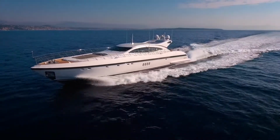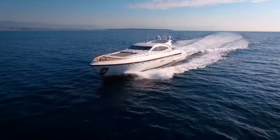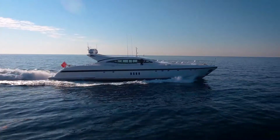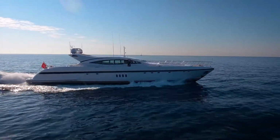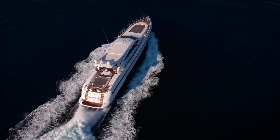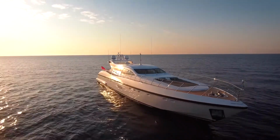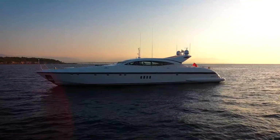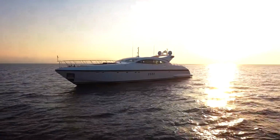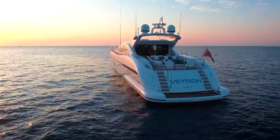The famous and historic yacht builder Overmarine certainly never forgot about the importance of fun factor when they built Veyron. And every amp of power, every nuance of design, every advancement in technology is harnessed and employed to enhance the owner's enjoyment of the yacht. Before we look at the tremendous fun that this yacht offers, though, let's take a moment to enjoy the sumptuous luxury afforded by her Italian-designed interiors.